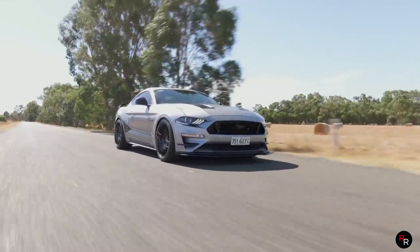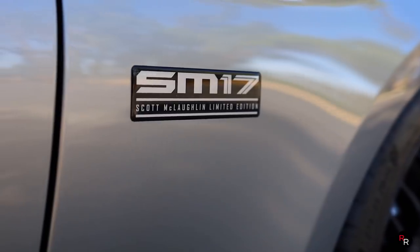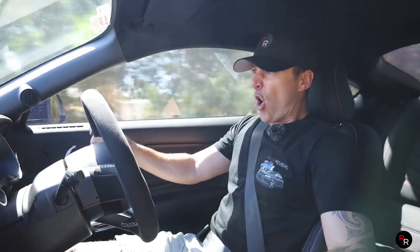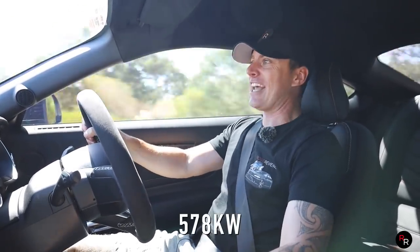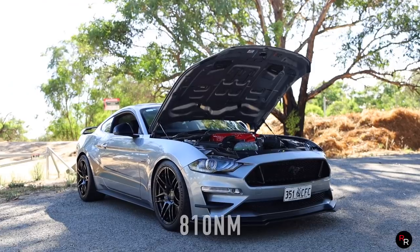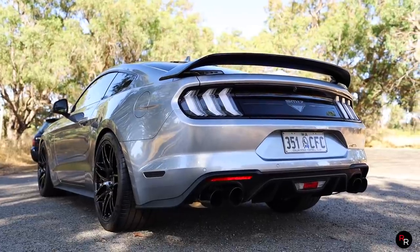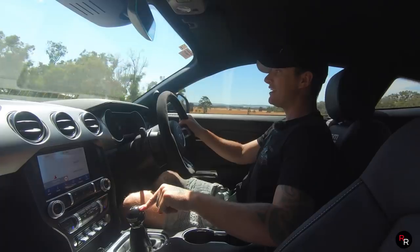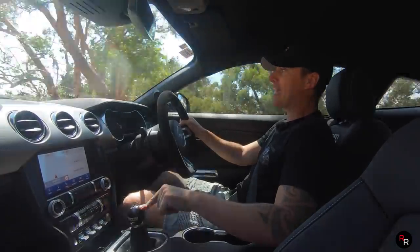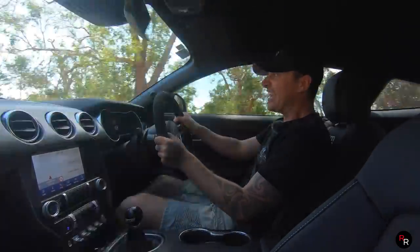This is a Scott McLaughlin SM17 Mustang, and this thing is just about as crazy as it's ever going to get. The numbers: 775 horsepower out of this 5-liter supercharged V8, 610 pound-feet of torque, rear wheel drive, and we've got a 6-speed manual. This is basically the Mustang RSPEC on another level. And let me tell you, it's insane.